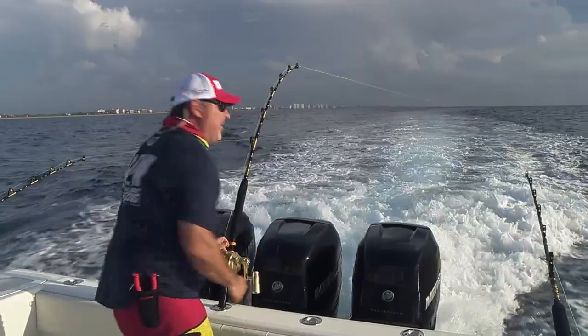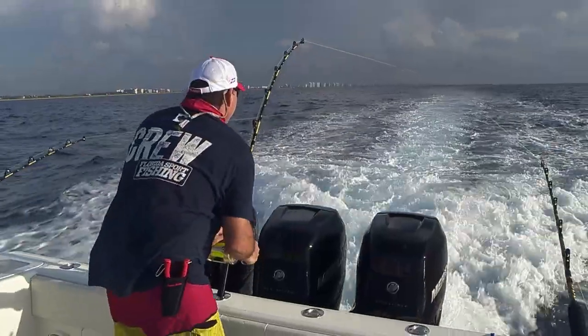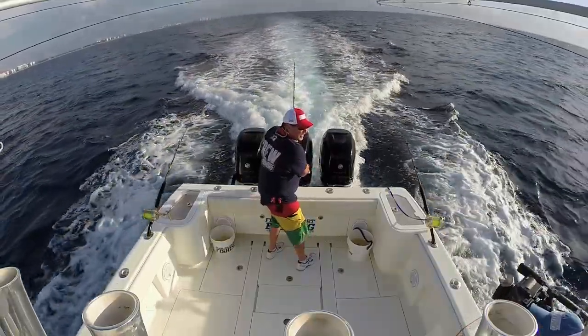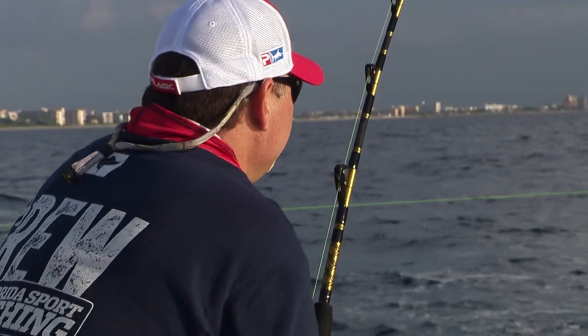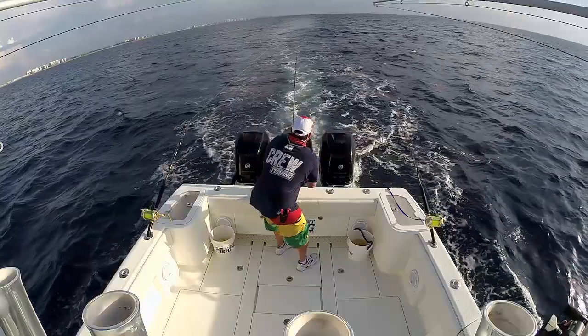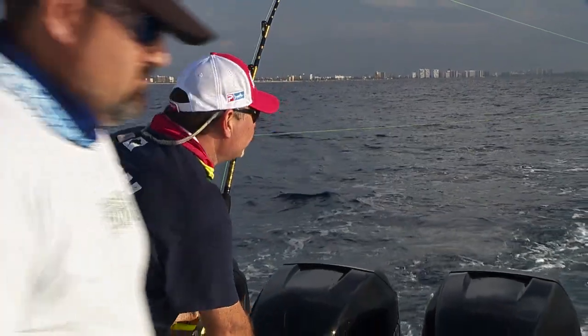That's it. Got him on, baby. Got him on. Oh, he's way back there. Yeah. All right, pull him all the way back, but just leave him in idle. Now, if you get a fish on the short bait, you don't have to reel up the long bait. But if you get a fish on the long bait, you definitely have to reel up the shorts.